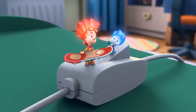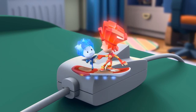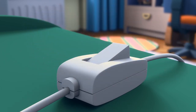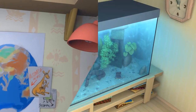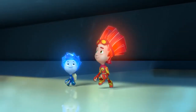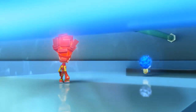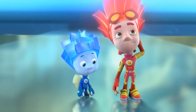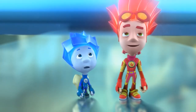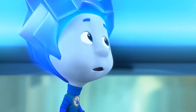Tadish! So, what else did Simka have to fix? The aquarium! Hop on! Well, where's that leaky tube? Here! It's leaking at the joint! Yeah, this tube is gonna need a lot of modeling clay. Give me the rest of your pack-a-mat. Sure! And here's a souvenir.